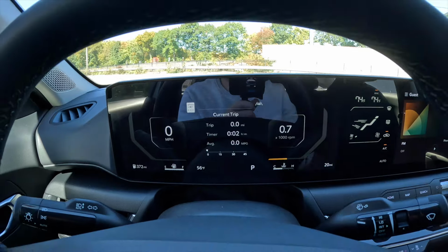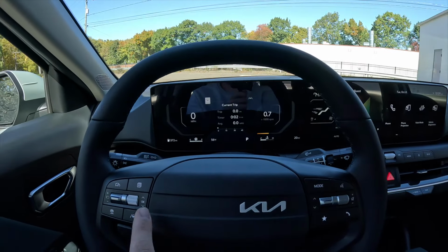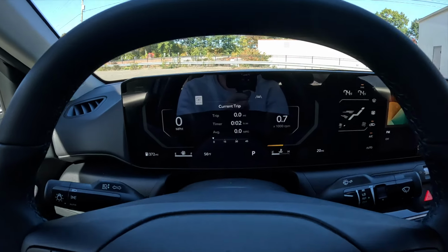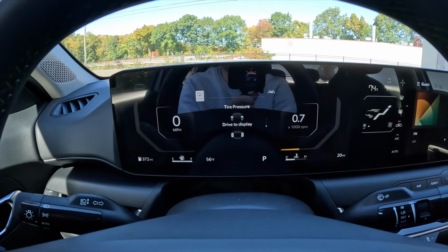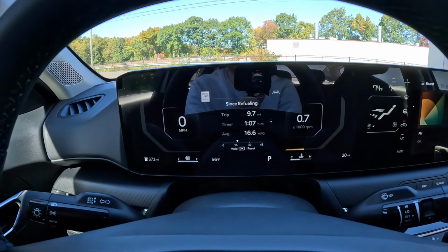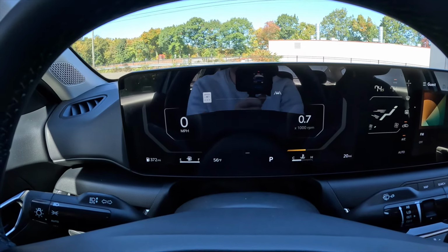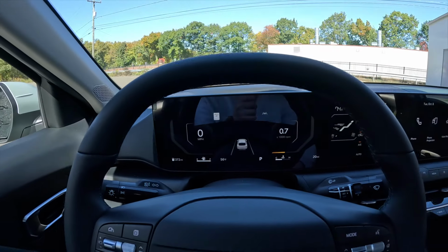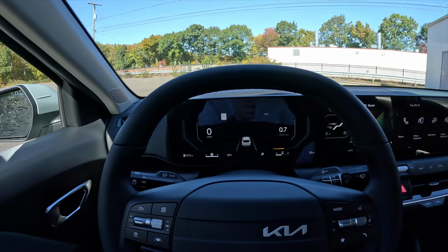So that's pretty cool. Now we can slightly adjust this screen with the scroll wheel and the pages button. So if we go up and down, we can move from our trip computers to our tire pressures. Also a couple of other trip settings there, and if we press the little page button, we can go over to a driver's assistance screen. So once you have the lane keeping assist and all that good stuff active, it'll show you that visual.